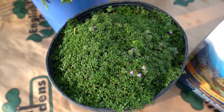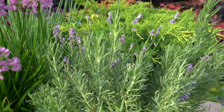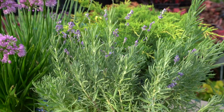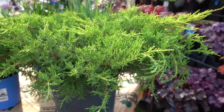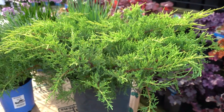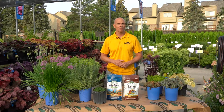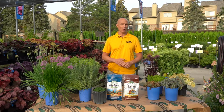Creeping thyme has pink flowers and stays low to the ground. Lavender works really well in a dry spot, as long as it gets regular watering. Juniper is an evergreen plant that adapts well to a dry spot. Plants must develop an established root system before they can go without regular waterings.